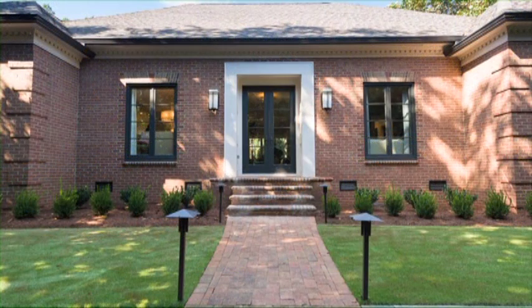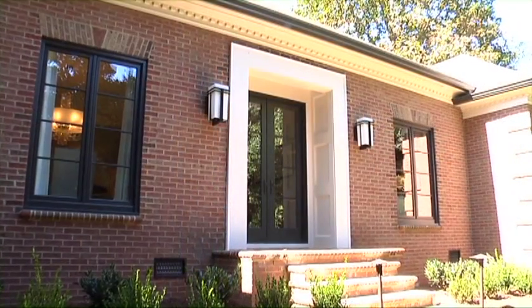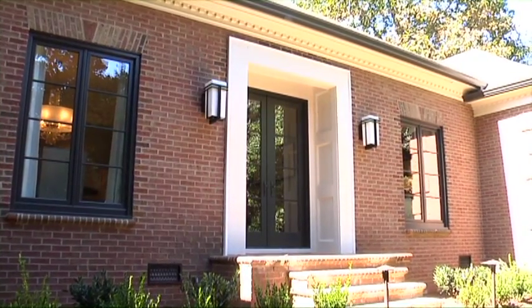I love the lights that we selected for the front of the house. They're very contemporary and very clean, and the dark color I think goes well with the lighting, don't you think? Yeah, it does, and it really matches the trim work around the windows so nicely.